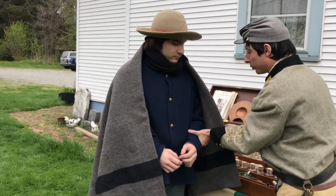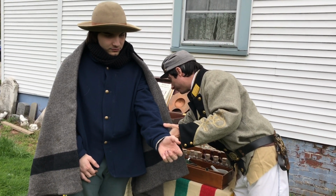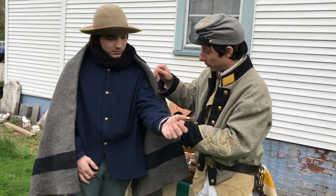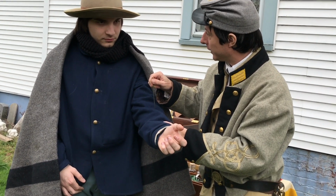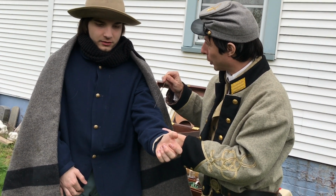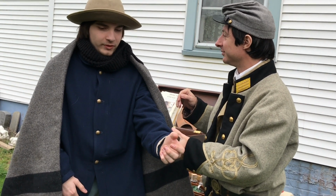Now let's say you were in battle and you got shot. You had a bullet in you. So first you have to find the bullet. So you take a probe, you probe around in the hole till you find the bullet. You know that's what killed Abraham Lincoln? Yeah, the gunshot itself didn't kill him. It was probing for the bullet. The guy stuck his finger into Lincoln's head, into his brain.